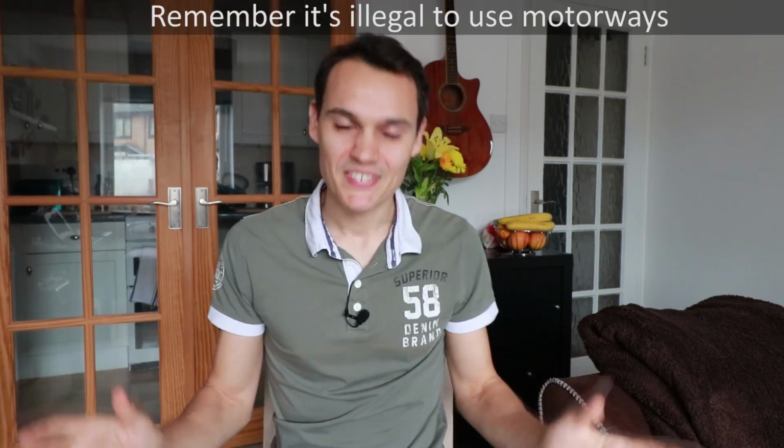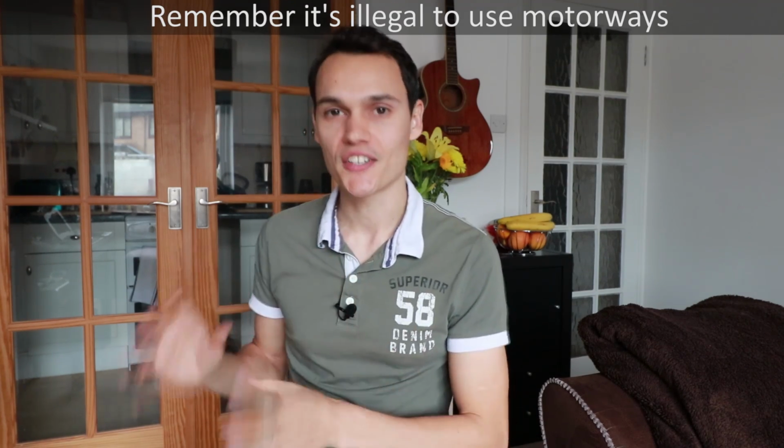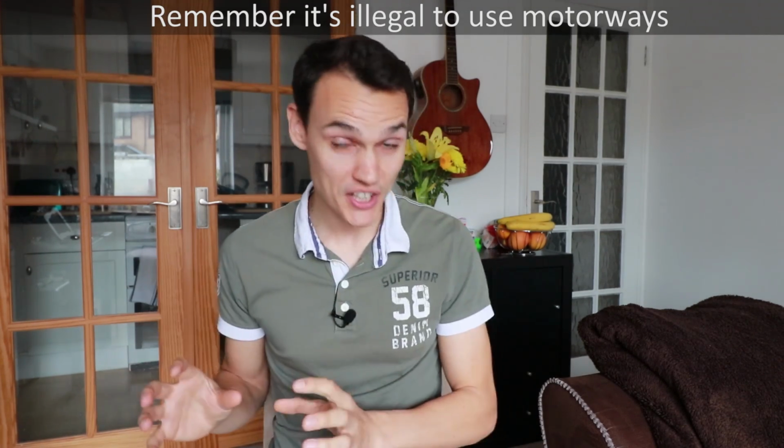Also agree where you're going to go. If the learner wants to avoid a particular area, or wants to avoid a roundabout, then best avoid that. Agree what routes you're going to take. Don't suddenly spring on them. Let's say you live in the East End of London. Don't suddenly go, we're going to Birmingham. That's probably not going to help them. So make sure the learner understands what kinds of roads they're going to be dealing with, and that will hopefully help them feel more relaxed.